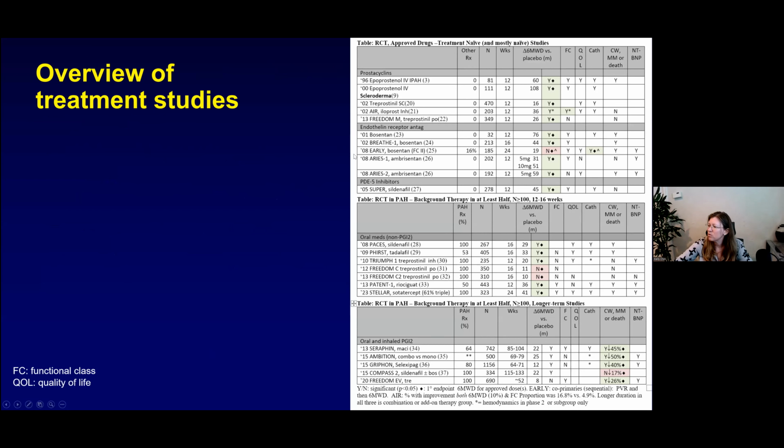These first 2 are more or less the same. These are trials that had 6-minute walk test as their primary endpoint. The FDA will accept that as an endpoint because it's a rare disease, so it doesn't require quite as rigorous a level of evidence, but requires some patient-centric benefit, so it can't be just cath.